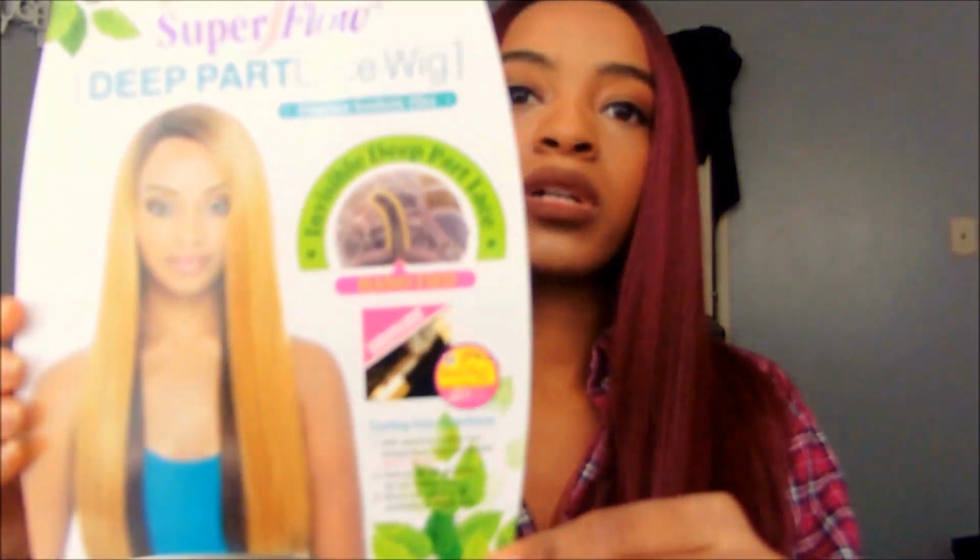And so today, I just wanted to talk about this wig that I currently have on my head. This is the Janet Collection Natural Superflow Deep Part Lace Wig, and I have it in the color OET1B Berg.